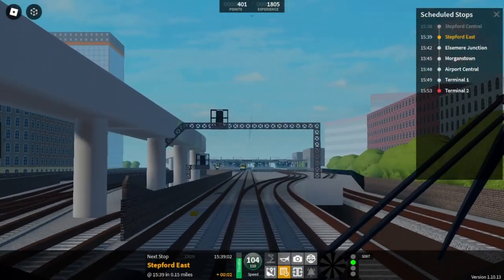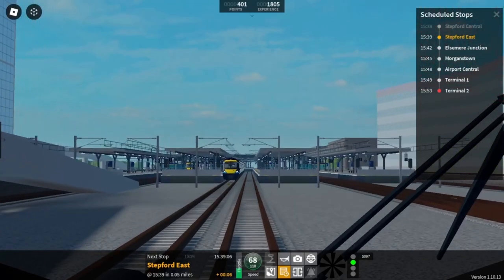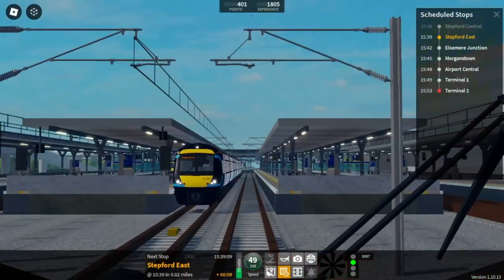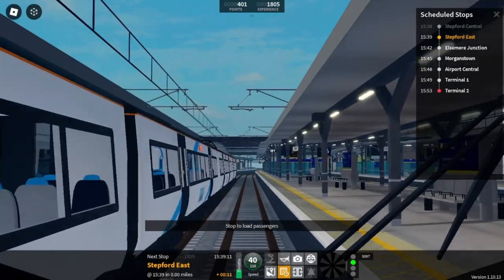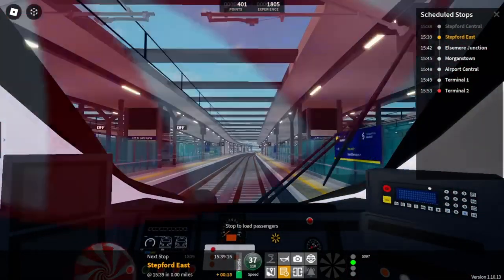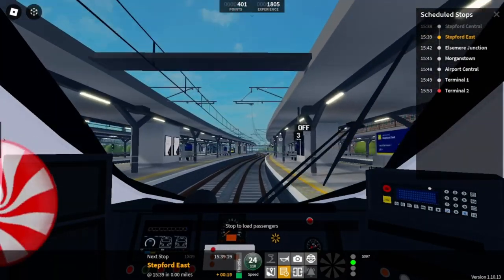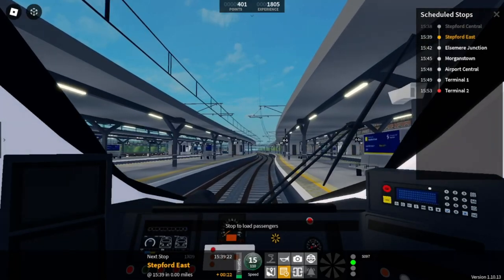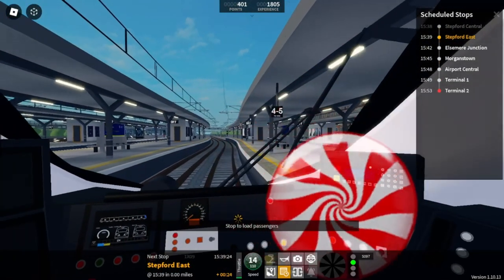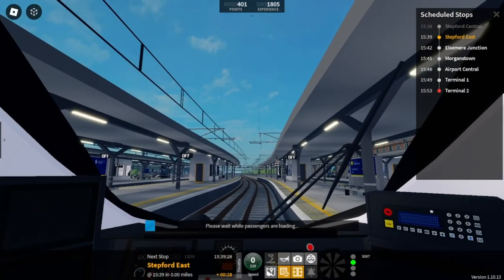We will shortly be arriving at Stepford East. Change here for trains to Stepford UFC and Whitefield. Please mind the gap between the train and the platform. This train is formed of 5 coaches. First class is located at the front of the train.